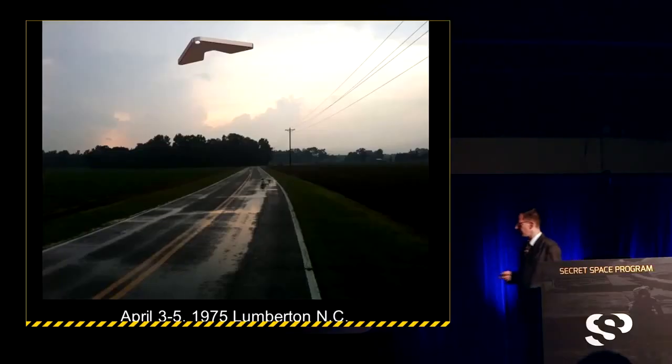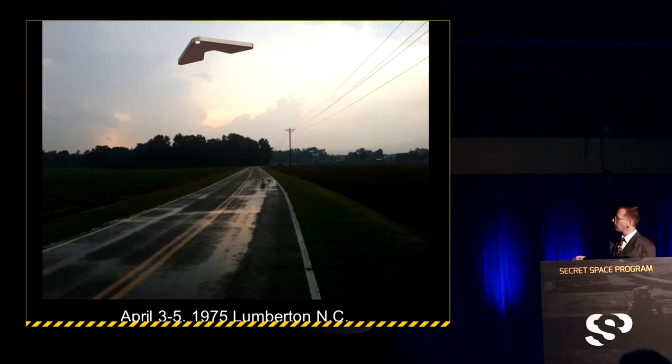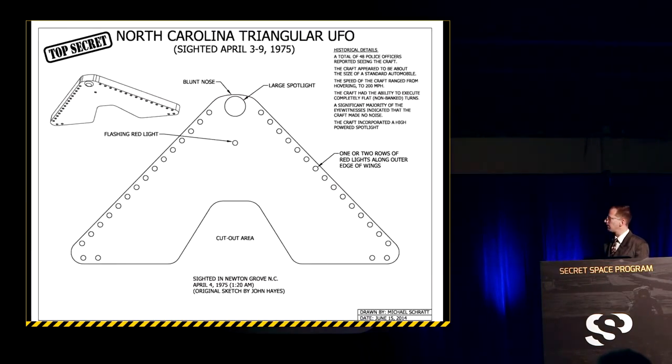April 3rd through the 5th, 1975, Lumberton, North Carolina. This craft was seen by multiple police officers. It had an interesting cutout notch section in the back end of the triangle, red lights along the leading section here, and then a high-intensity white light that was shining down a beam onto the ground, seen by multiple eyewitnesses.